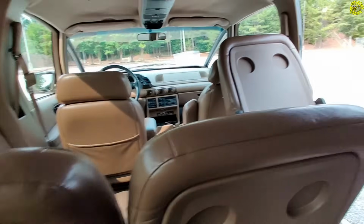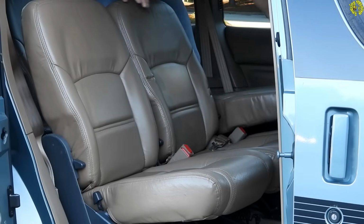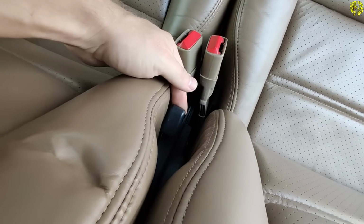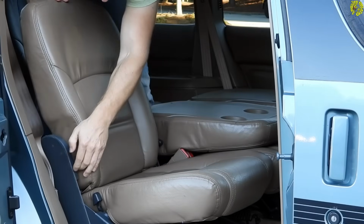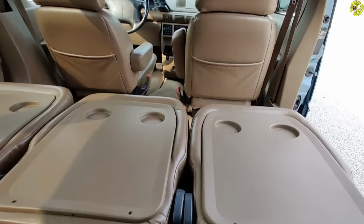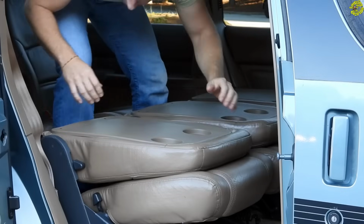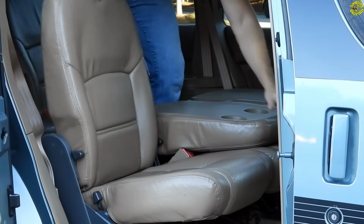If you wanted to, you could put the seat down. And then you can fold the 3 chairs in front of you to make a big unified table. And then you can deal on it. And now look, I have a big table in front of me. When you're done with the tables, go ahead and fold them back up.